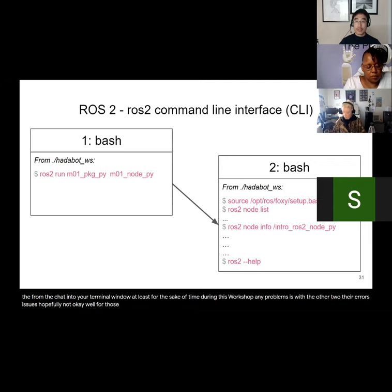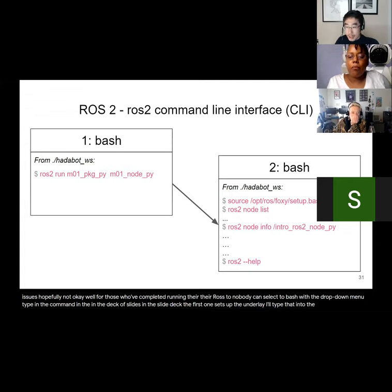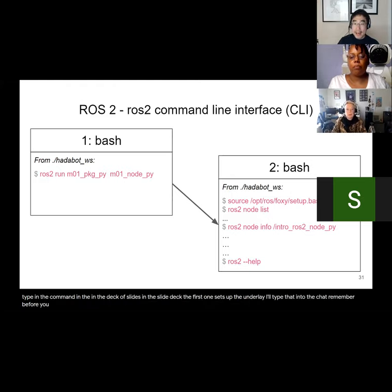Okay, for those who've completed running their ROS2 node again, select two bash with the drop-down menu and type in the command in the slide deck. The first one sets up the underlay. Now type that into the chat. Remember, before you do anything ROS related, you're going to have to set up this underlay. Otherwise, if you type ros2, the system will say command not found because the environment's not set up.